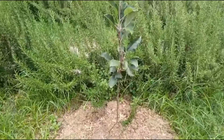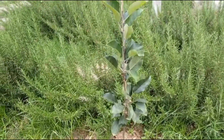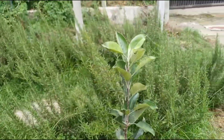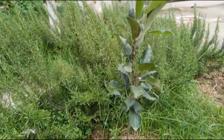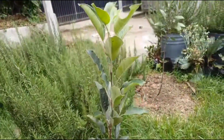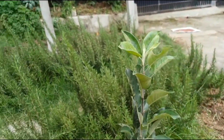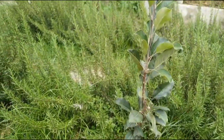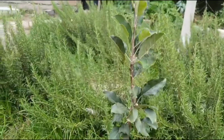On to tree number 5. This tree was slow to grow. This and the 6th tree, I'll show you in a few. So I tipped it. I was hoping for more branches, but I can only see one more branch. I'll eventually tip it again after a few. I just need it to recover fast. But the tree looks healthy to me.